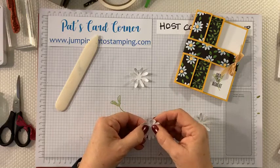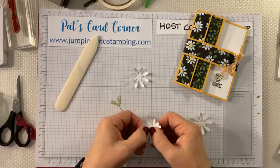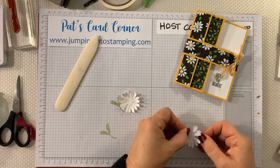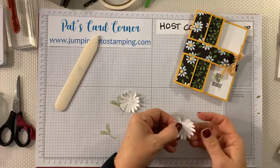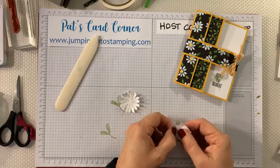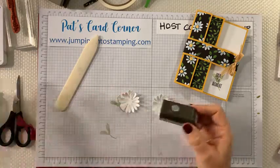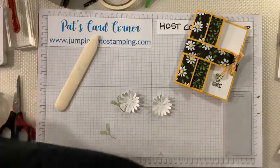So, and with the glue I can kind of scoot them around a little bit so I can get it to look just like I want. I don't have it quite right in this spot. And then they need a little something in the middle. So I have a little 1/2-inch circle punch.